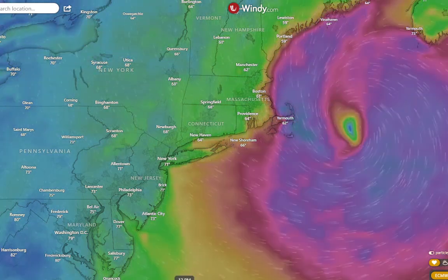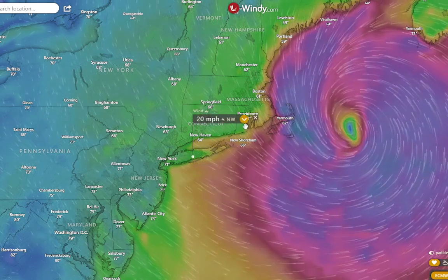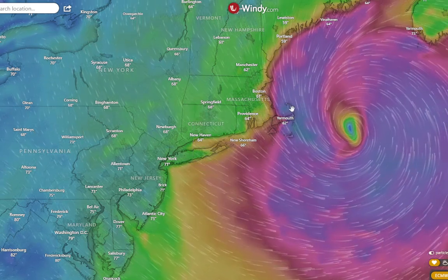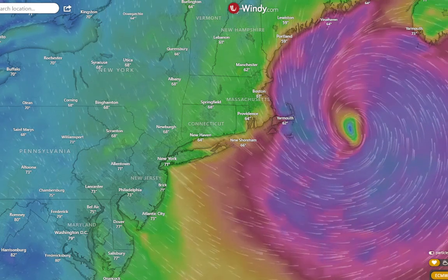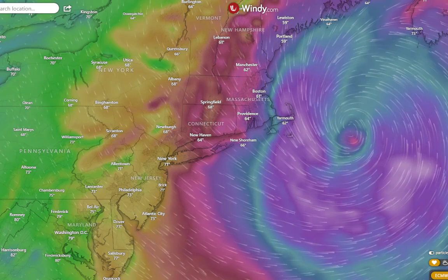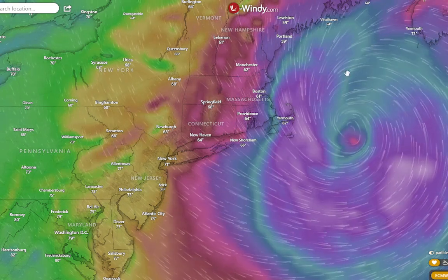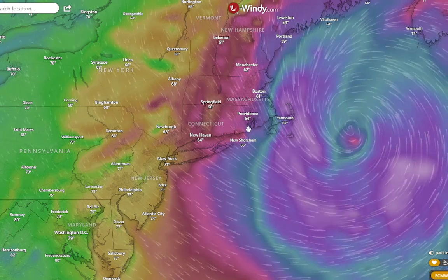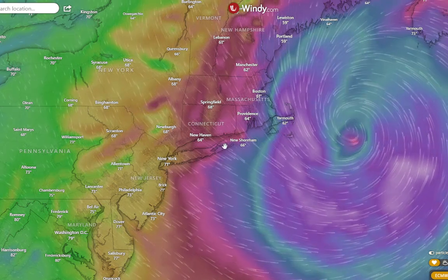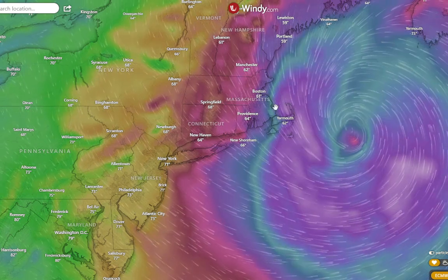So here we are, it's Saturday, and you can see Long Island, okay, these are sustained winds. Sustained winds at 20 miles an hour, but if you're on the Cape, you're getting low-end winds of 56. And then if I put the gusts in here, which is more realistic, you're on the Cape, you're dealing with gusts, you're definitely going to have hurricane force conditions. Euro has a hurricane hitting coastal New England. Rhode Island, you're right on the border, and if you're out on eastern Long Island, might need a tropical storm warning. All right?